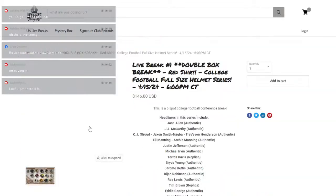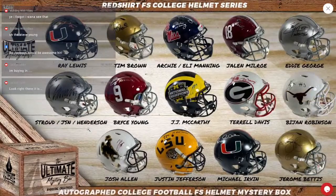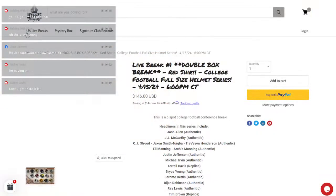How many Wyoming lids are in the break room? Only 2 guys ever I've pulled out of Wyoming: Josh Allen and Jay Novacek. But it has been a hot minute since I saw Allen in the college. So, yeah, the Steve Young is sick. Chris says the Bo Jackson would be an awesome hit. Bo Jackson says Lucky Locks. Look, there it is. I'm buying in. There we go. And by the way, we do have Bo Jackson in the diamond helmets, too.